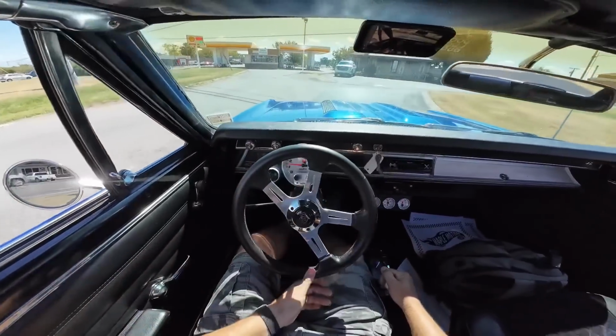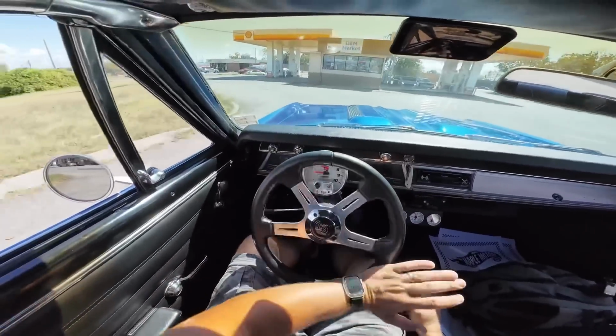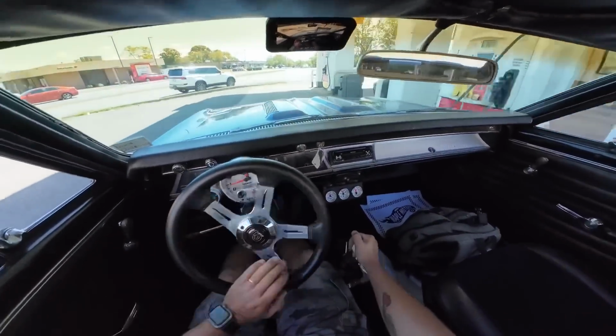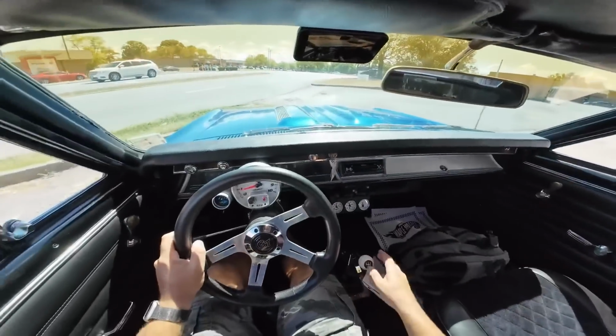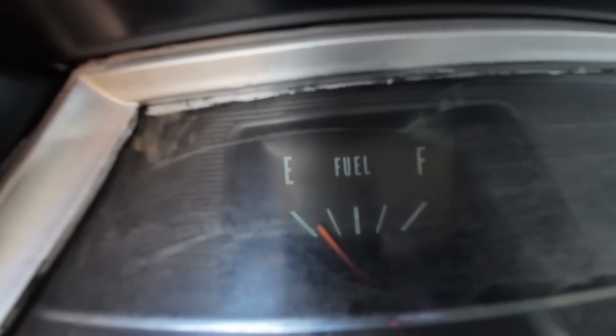All right, what we're gonna do is get us some gas. Pull up in here and get about $20 worth of premium fuel. Then we'll continue this test drive, guys. If you want, you can bet on the gas gauge. Do you think it works? Right now it's at almost E. Let me show it to you. No problem. I'll be back.